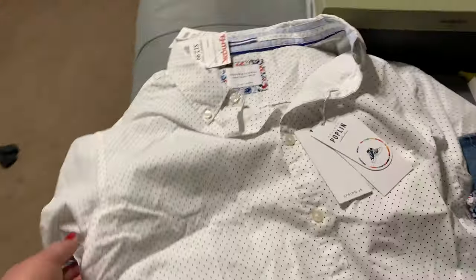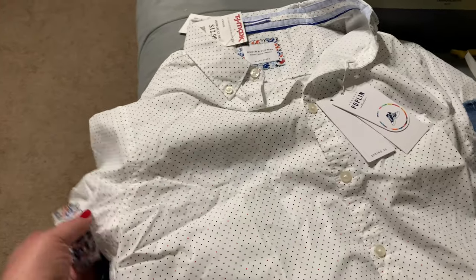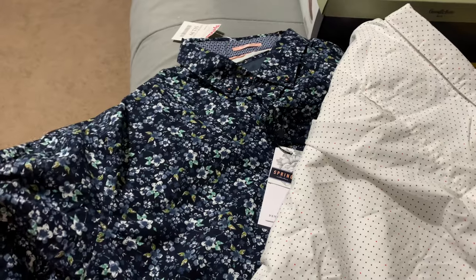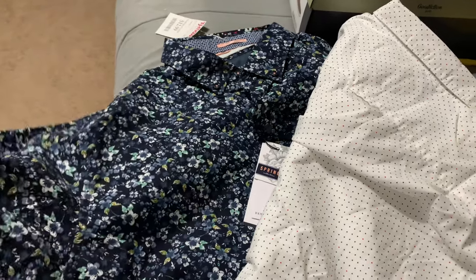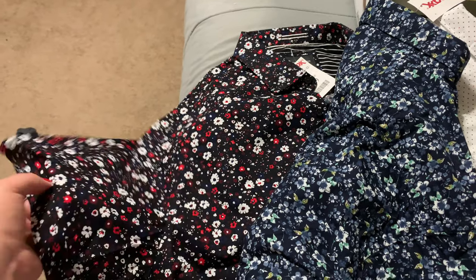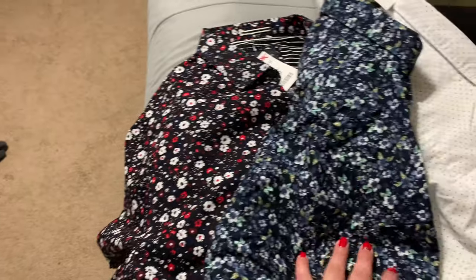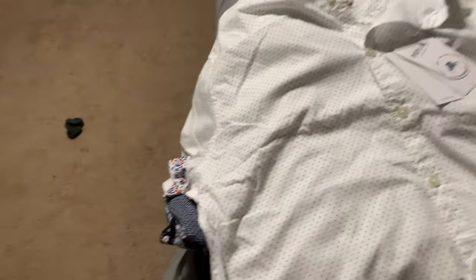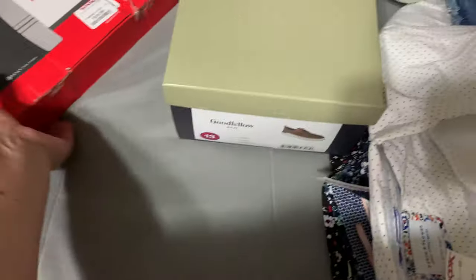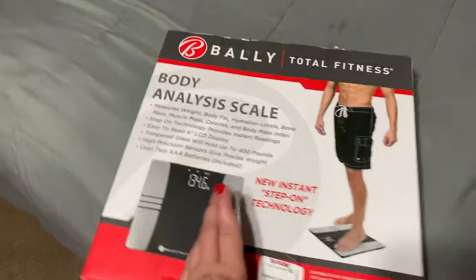Okay, so Brian did get these shirts. He's wanting to switch up his wardrobe and just the way he dresses. So we got him this one, with the insides of the folded sleeves, this one. And then he did get this one, the sleeve doesn't fold. And then he got this one. And all of these shirts were $12.99, I believe. Yeah, $12.99. Okay, and then we did find this scale for $20.